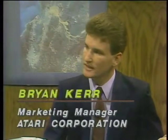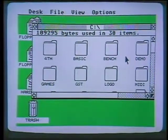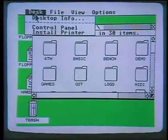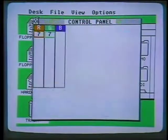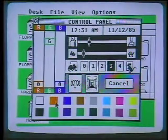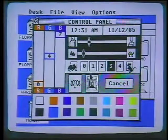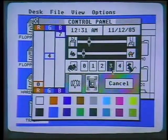Okay, well, the 520 ST has been out for about 4 months now. And as you can see, it's a very graphics-based system as well. The desktop that you're looking at here now is based on the GEM technology. And Jim will show you one feature that we like here, which allows each user to customize their own interface. This is what we refer to as the control panel. It allows you to set your own color palettes, the speed of click for the mouse, the keyboard bells and keyboard clicks on and off, that type of thing.